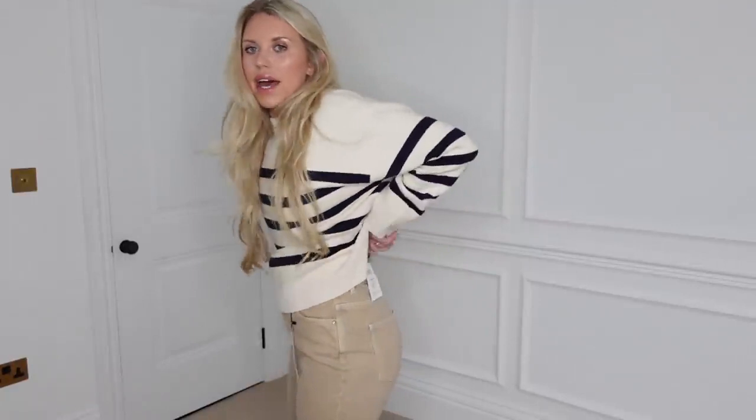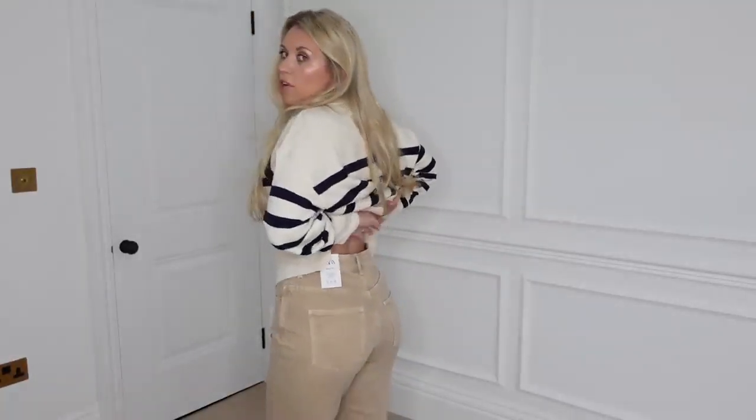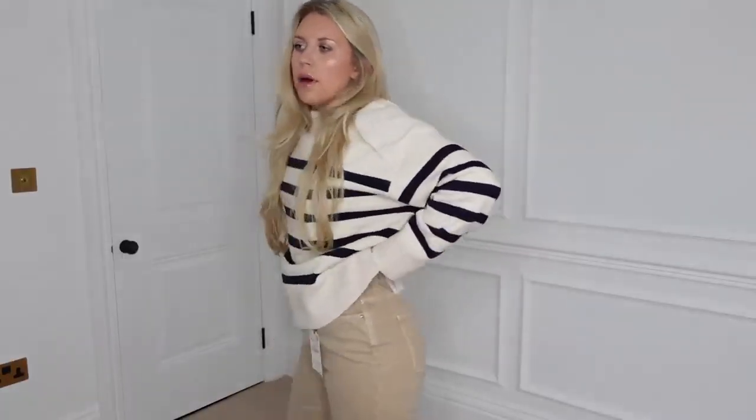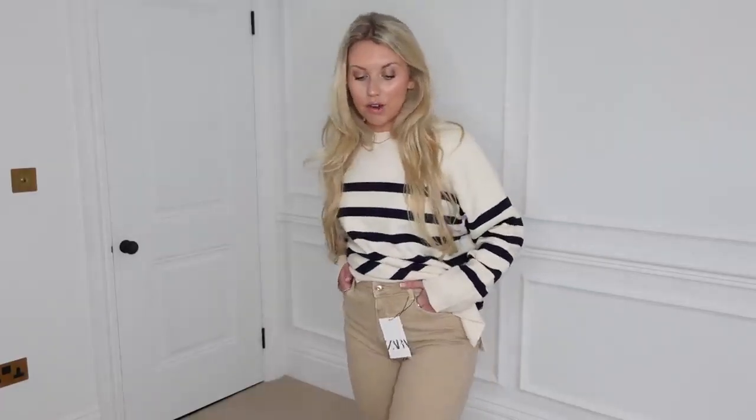So as I was saying, I do tend to have a bit of gaping on the back of my jeans, but a simple belt on that I think would be fine. And I like the color of them. I feel like they're more flattering than a white jean. I'm a fan. Right, that's everything I got from Zara, actually.